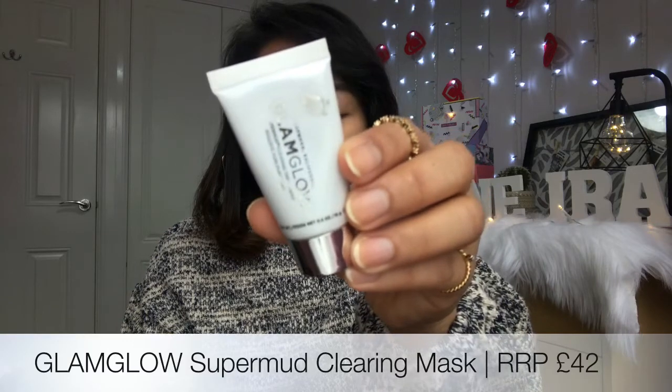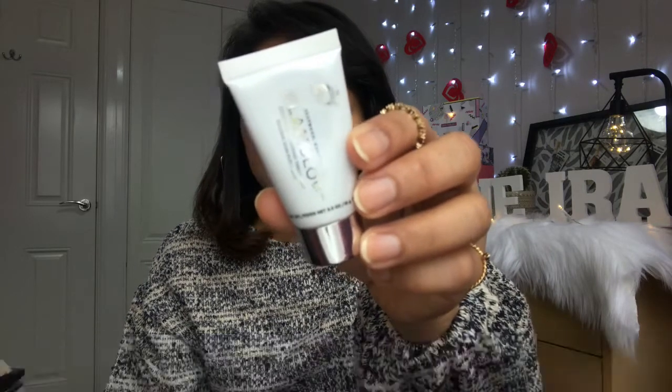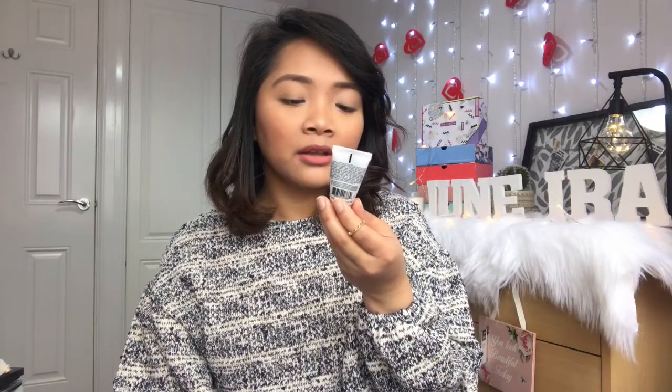The full size RRP is £42, which is in a pot. And this one is definitely just a sample size, which you will be getting 15 grams out of.